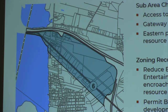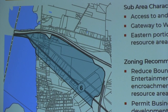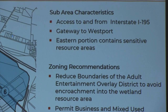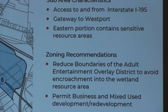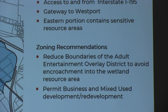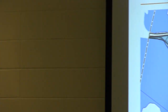The third area is what we're now calling a neighborhood residential district, but this area is the current unrestricted zoning area that we talked about earlier. It's the least restrictive district. It has frontage along I-95, but no access. It has no frontage along Route 6. The access is primarily Davis Road through established neighborhoods. It also contains aquifer protection areas and wetlands, and the railroad right-of-way bisects the area as well.